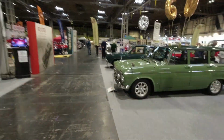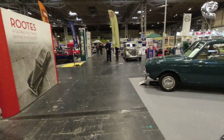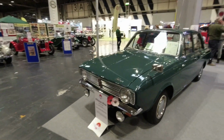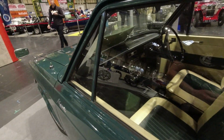So this is a Hillman Super Minx estate. It's got the 1725cc engine. I like that. I'm not usually a fan of mini lights. It works. And Arrows Hunters and Minxes. This is a Minx, lower specs. You got circular headlamps on your Minx, but look at that jazzy two-tone vinyl.